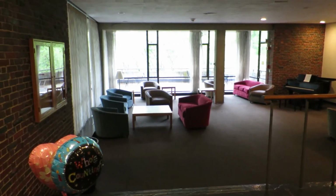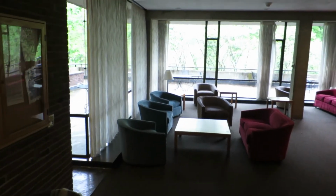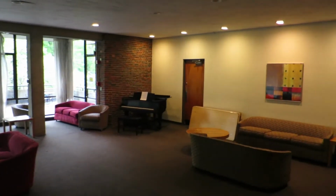Yeah, the rooms are quite uniform from what I know. It's far from stuff, but you do have your own dining hall, and then you're also pretty close to the academic buildings, and then you're also right across from the gym, so that's kind of nice.